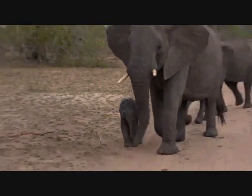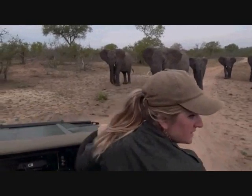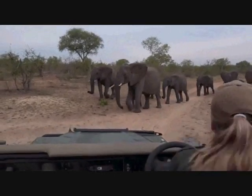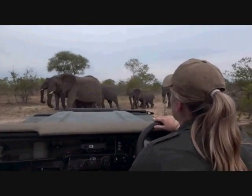I'm just going to put my foot back. I just want to roll back very quickly. Hello, guys. Not that I'm too particularly worried about them, but with Mom, with such a youngster, I want to give them lots and lots of space. And I think they're going to head towards the dam. Sorry, I'm going to go downhill a little bit now. Just want to let them carry on.